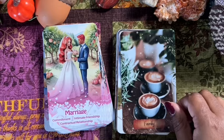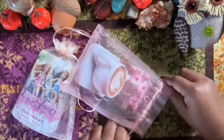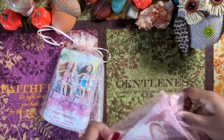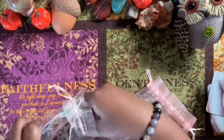So that's the little coffee deck. They came in these bags, so I've just been keeping them in there for now. I think this one was the pink. Yeah, I think I put them in the wrong bags. So I've just been keeping them in these little bags that they came in. So I really appreciate that.